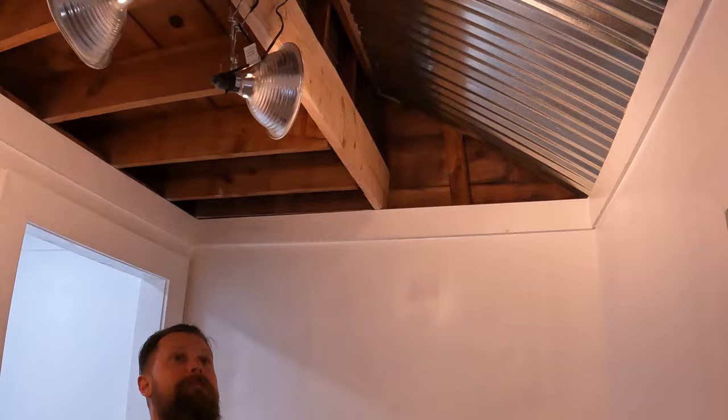Yeah. And then look, they're really cool, tin on the ceiling. Oh, it looks so cool. Okay. So this is the entrance to the master bedroom bathroom, but it's in the living room.